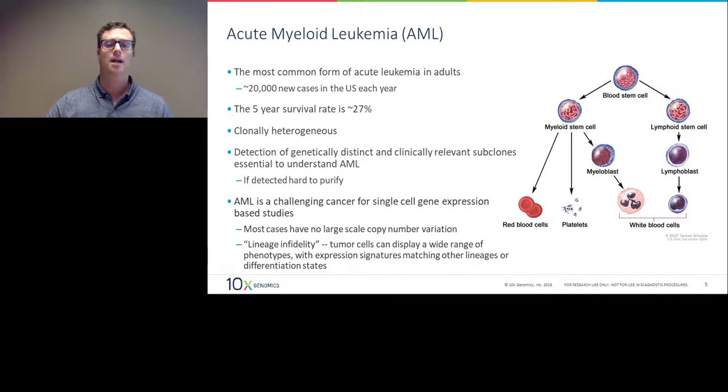So AML is a challenging cancer for single-cell gene expression-based studies because most cells have no large-scale copy number variation. And there's also this thing called lineage infidelity, where tumor cells can display a wide range of phenotypes and expression signatures, matching other lineages or even different differentiation states. And they can even look like normal cells.